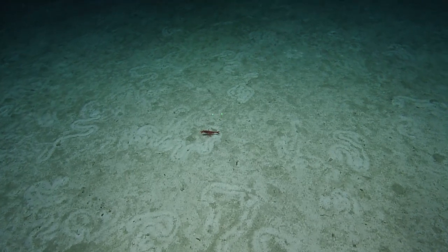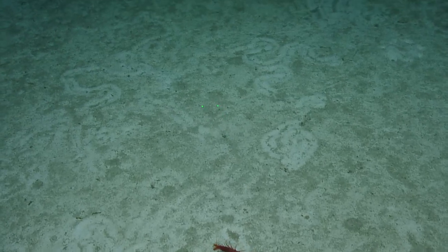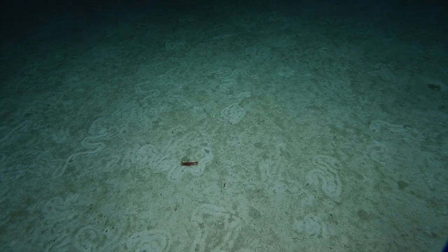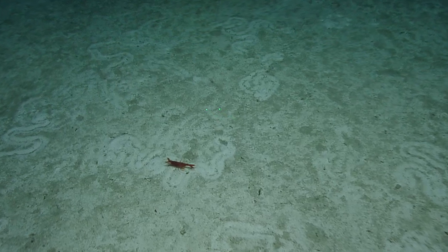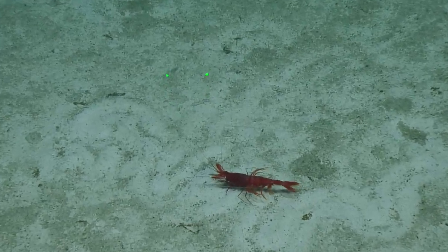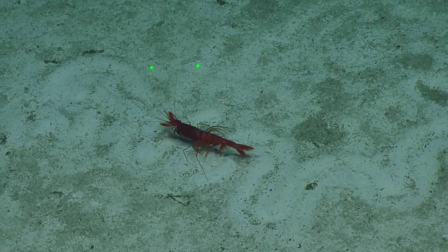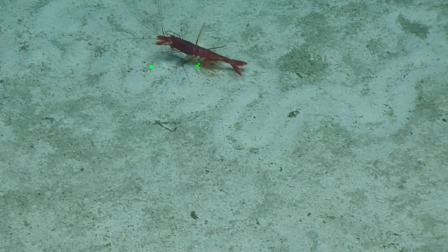So I believe this is a Heterocarpus shrimp. They're really beautiful swimmers. These big swimmerettes. That's good, thank you.